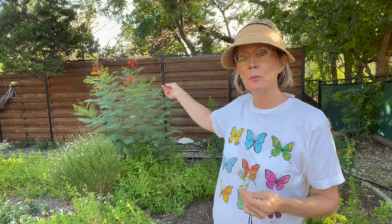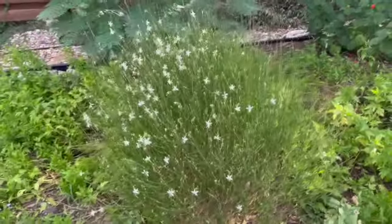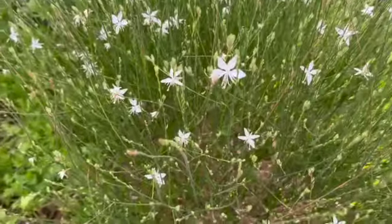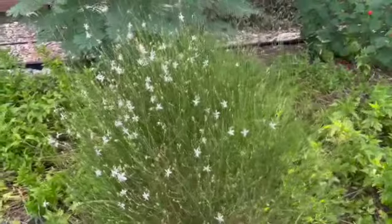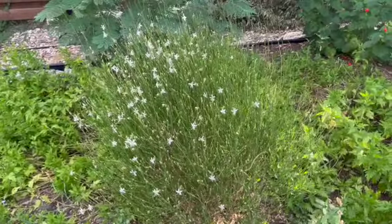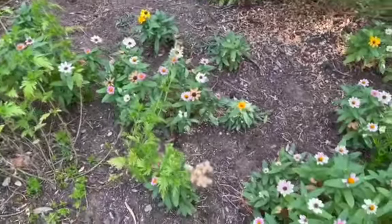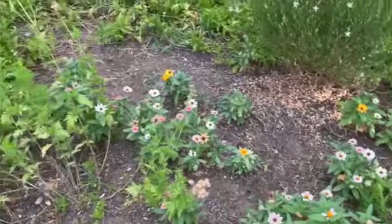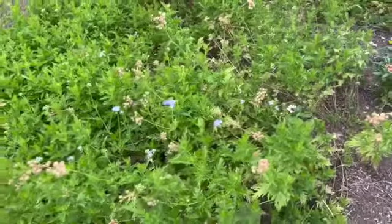Also have a beautiful Pride of Barbados that's starting to bloom. While I'm here, I'm going to show you this guara. Aren't these pretty? The flowers, they look like little butterflies. And the butterflies love to come in here and land on them. Here are some wild zinnias that are leftovers from past zinnia plantings. And then here are my struggling mist flower.